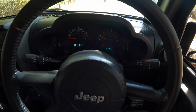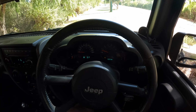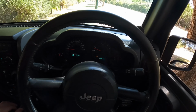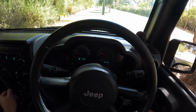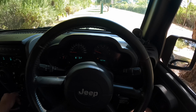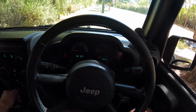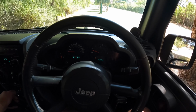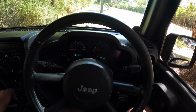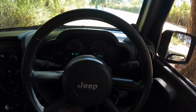I uninstalled them, put the original ones back in, and cleared the codes again. I was back to just the one code, which I'll run through later, but it's basically catalytic converter below threshold, so not working as well. And as you probably know, the prices of catalytic converters at the moment are through the roof, so I'm hoping I can get around it somehow, because the car still drives perfect. It doesn't play up or anything. So just for now, until maybe the prices of cats come down, but I might have to do a catalytic converter in the coming weeks. Yeah, let's go for a quick drive and I'll show you what I mean about how smooth it is.